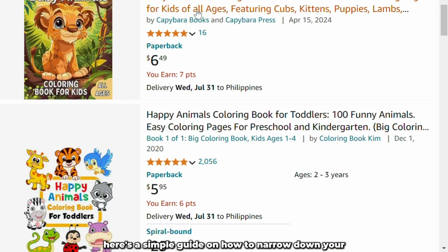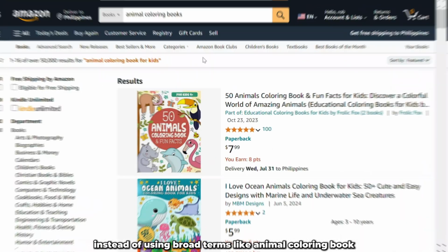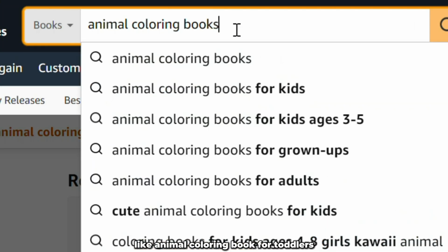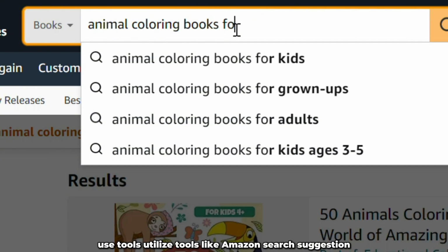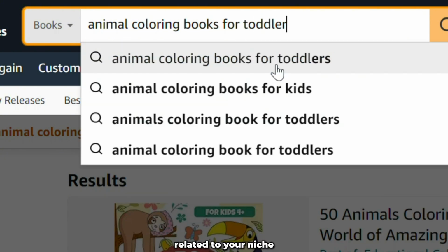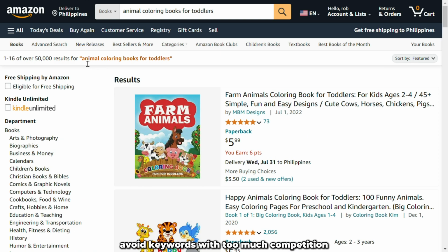Here's a simple guide on how to narrow down your keywords. Start specific. Instead of using broad terms like animal coloring book, focus on specific details like animal coloring book for toddlers. Use tools. Utilize tools like Amazon Search Suggestion to discover more specific keywords related to your niche. Check competition. Avoid keywords with too much competition. Look for keywords where your book has a better chance to stand out.